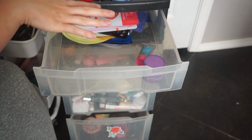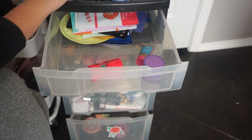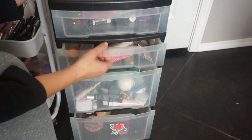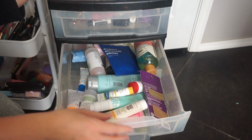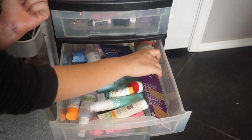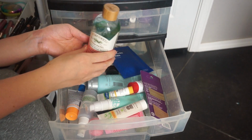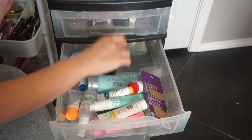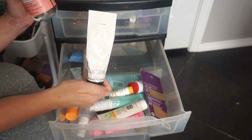This is like masks and lip drawer. Masks, lips, and tools drawer. Drawer number 2. Okay, Humphreys toner. I've hardly used this at all, so I think I'll keep it for now. This is in the wrong thing. This is almost done, so I'm gonna toss it.